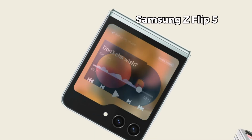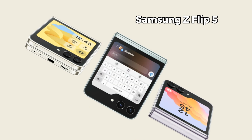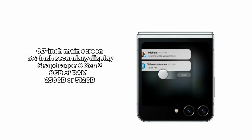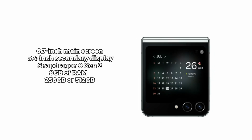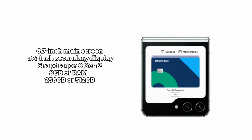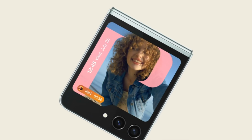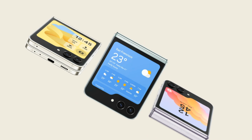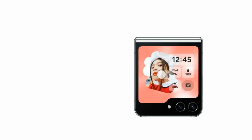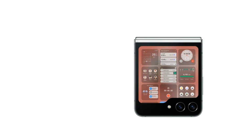Samsung makes a second appearance with the Z Flip 5, sporting a 6.7-inch main screen and a 3.4-inch secondary display. Powered by the Snapdragon 8 Gen 2, it offers 8 GB of RAM and storage options of 256 GB or 512 GB. The device features impressive camera capabilities with a 12-megapixel dual rear setup and a 10-megapixel front-facing camera, capturing moments in stunning detail.